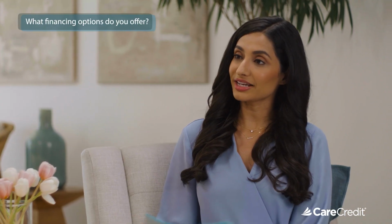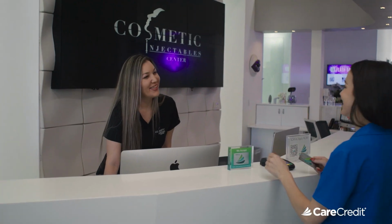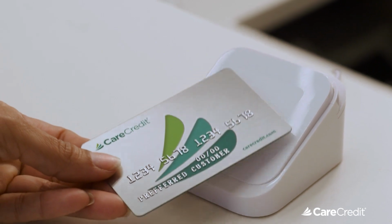And what kind of financing options do you offer? We love our CareCredit. It just gives our patients the ability to pay it over time. We've got credit cards that we accept, and that also helps patients. And of course, we try to keep the prices very affordable. So as patients do more procedures, we try to help them out by reducing the cost.